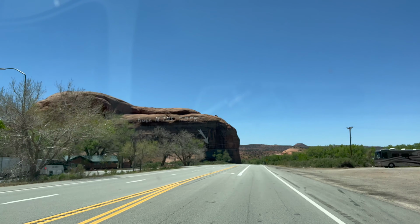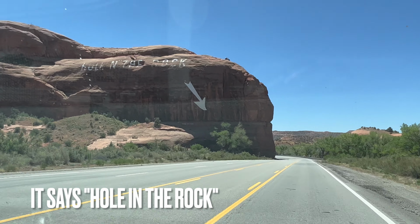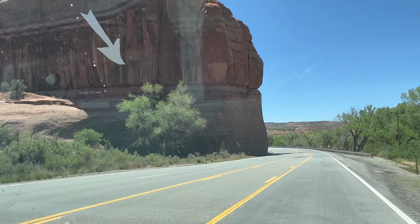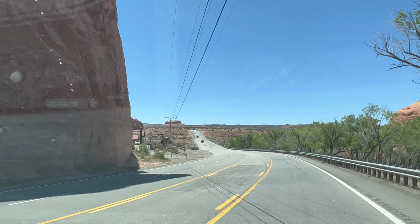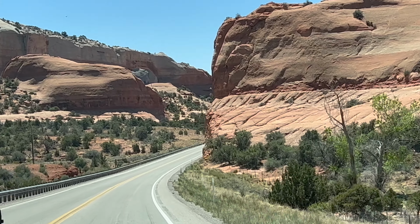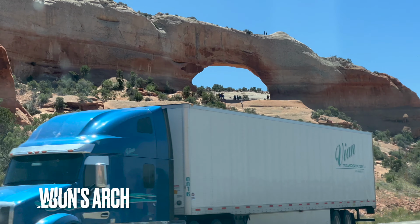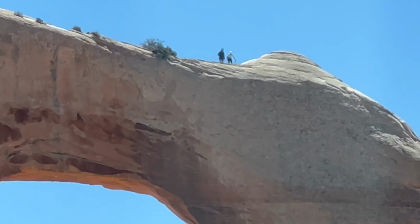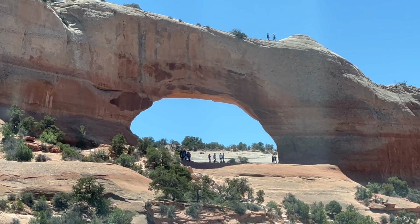The arrow and the writing says Hole in the Rock. It looks like it is a tourist stop. Over there is Wilson's Arch. Can you see two people standing on top of the arch? Two very brave souls.